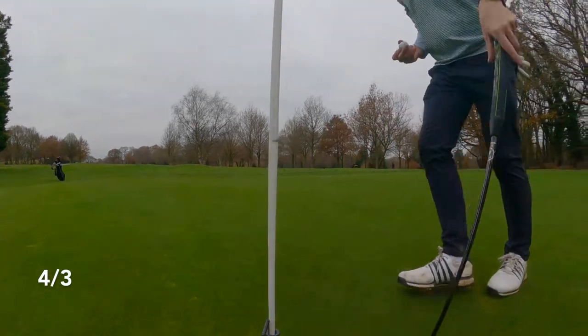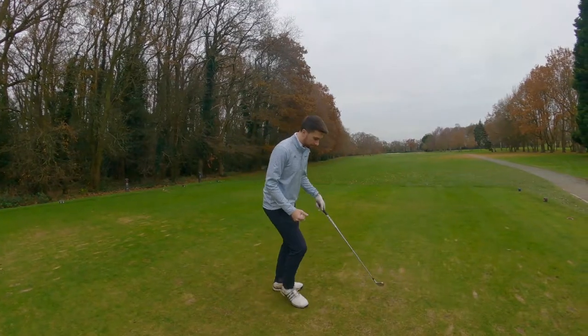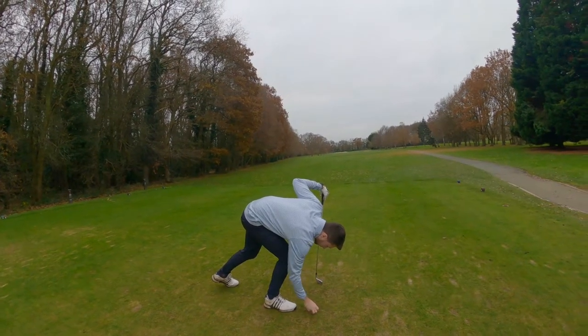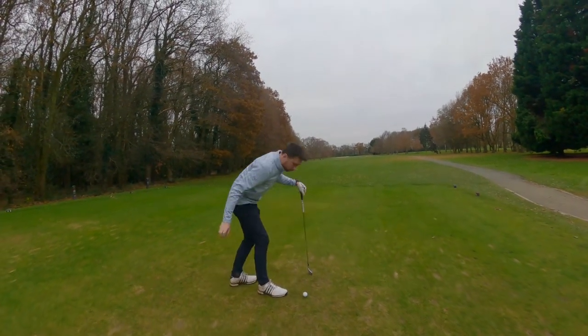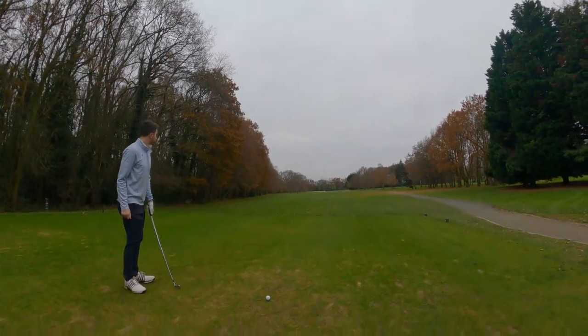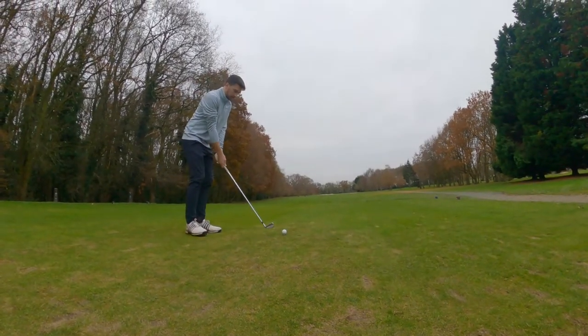Alright, so we've parred the first. Good start. Second is over here. Next up, we have a short par 4. It's 310 yards. So probably drivable. I'm actually going to go safe. 5-iron, yeah. It's literally just down there. It's index 15, I think. So it's quite an easy hole.